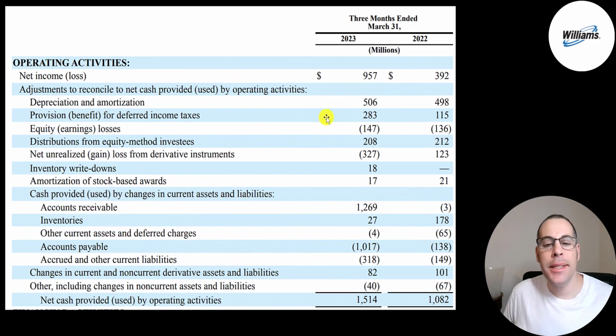This is the operating section on their statement of cash flows. And the way to calculate operating cash flow, you start with your net income, $957 million. Then you add or subtract the non-cash items on the income statement. We add back depreciation and amortization, $500 million. We have to minus out the $147 million gain on equity investments. But they received $208 million of dividends from those equity investments. That's a cash inflow. They also had a cash inflow from accounts receivables, $1.3 billion.